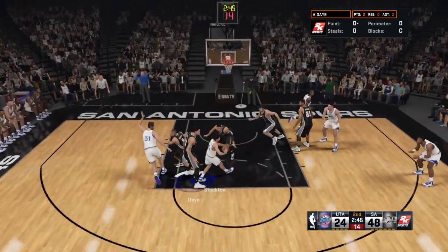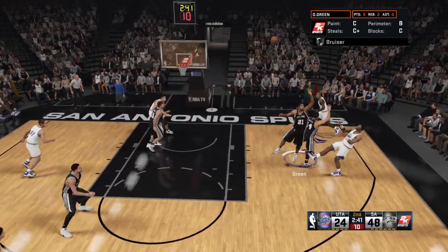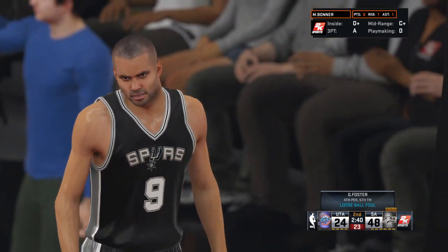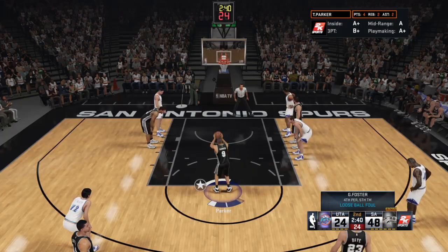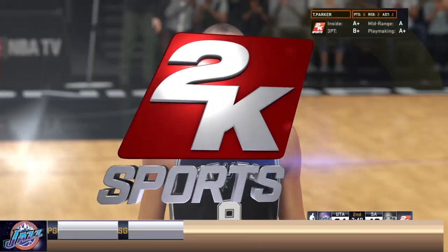Stockton outside. Kicks it out to Malone. The fadeaway. The shot is off. And it's the Spurs taking it the other way. The Spurs have made 6 of their 7 attempts at the line in this one. Free throw drops in for Tony Parker.